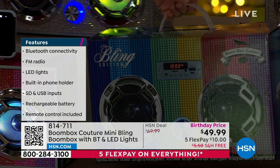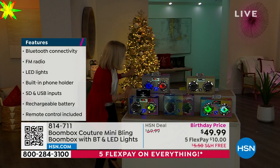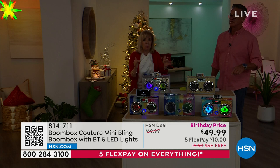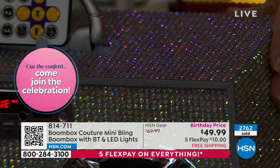The next one to go will be the silver, and that'll be the next one to sell out. I'm just going to slide this one over here. Can I show you that? Let me turn it down so I'm not talking over this. I want you to look at the silver up close. It looks like an iridescent mermaid's tail. If you look up close, you see the purples, the blues, the pinks, the sparkle. Look how pretty. Isn't that beautiful?